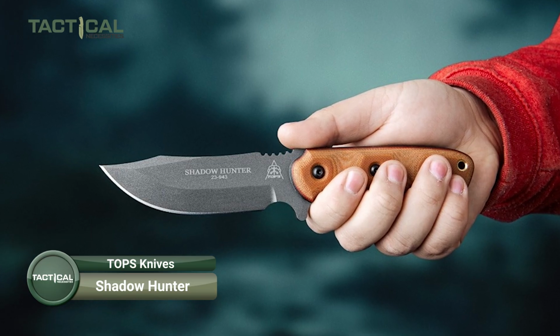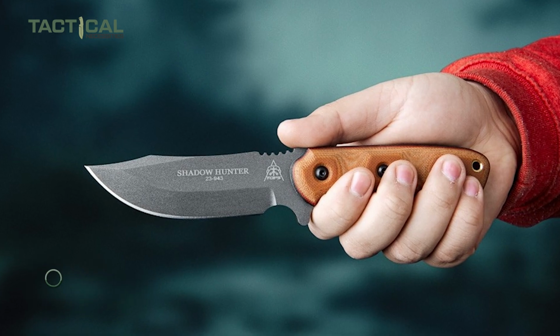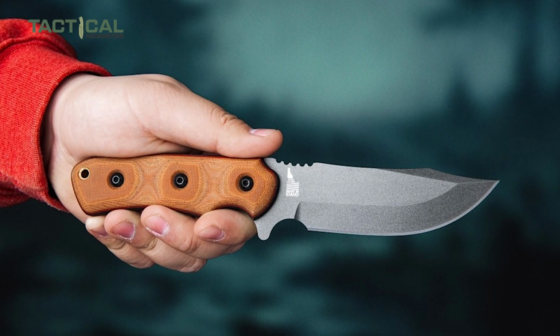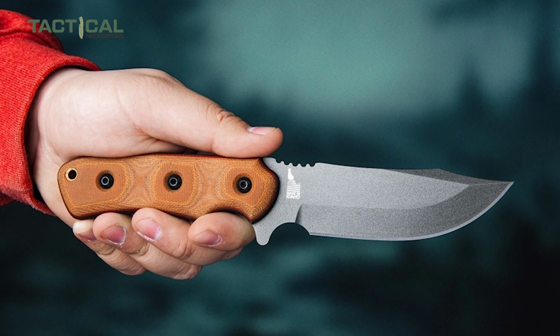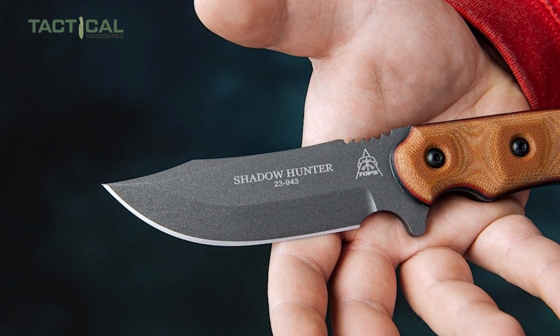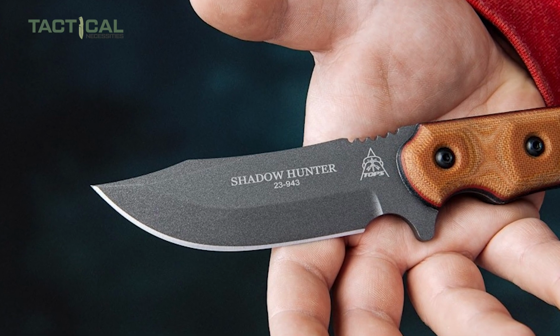Some knives come back because people can't stop asking for them. And the TOPS Shadow Hunter is one of those designs. First introduced years back, it's now been re-released with some smart improvements. This American-made knife carries a 4.5-inch drop-point blade made from 1095 carbon steel, hardened between 56 and 58 HRC.